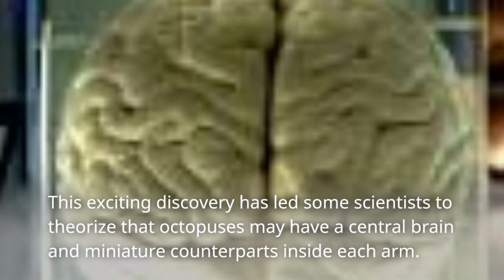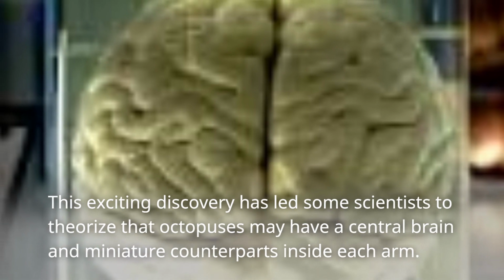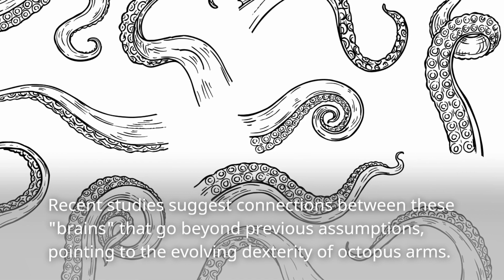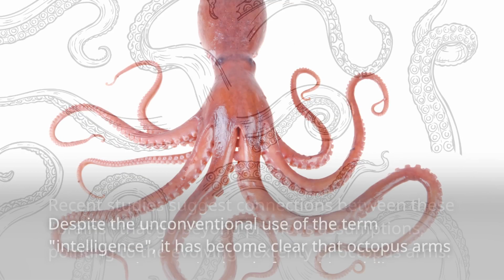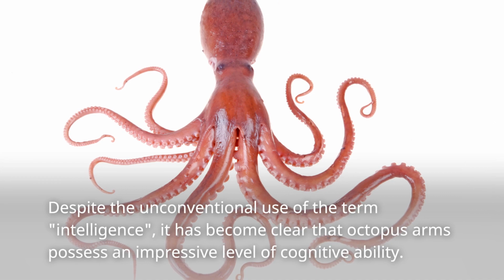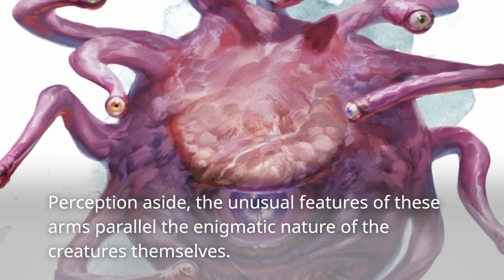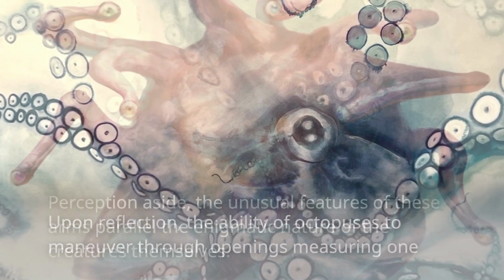This exciting discovery has led some scientists to theorize that octopuses may have a central brain and miniature counterparts inside each arm. Recent studies suggest connections between these brains that go beyond previous assumptions, pointing to the evolving dexterity of octopus arms. Despite the unconventional use of the term intelligence, it has become clear that octopus arms possess an impressive level of cognitive ability. Perception aside, the unusual features of these arms parallel the enigmatic nature of the creatures themselves.